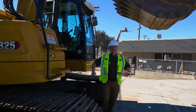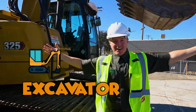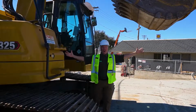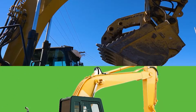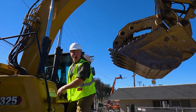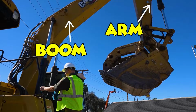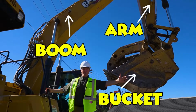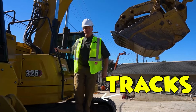Whoa! Look at the excavator! Hey, do you want to know why I was dancing so much? Because excavators are my favorite! And this one's the biggest one on the whole yard! It's massive! It's huge! That bucket's way up there! You got the arm up there, and you got the boom over here! You got the arm, the bucket, and the boom! Isn't that cool? And down here, got the tracks, what I'm dancing on.